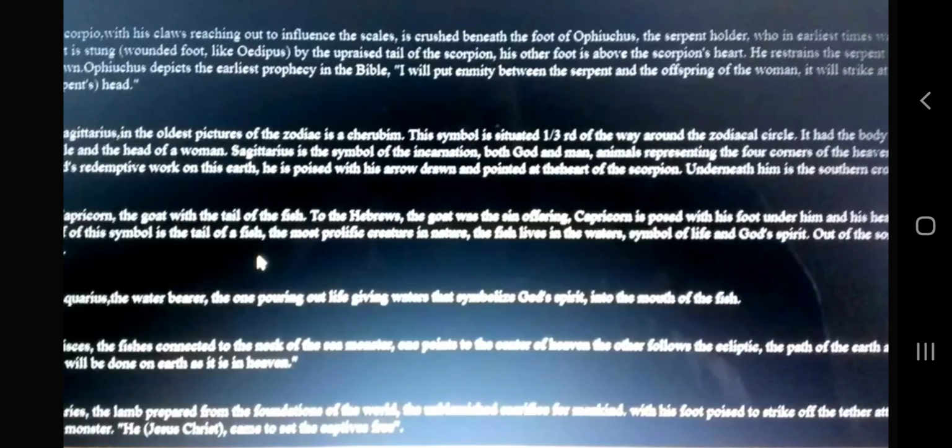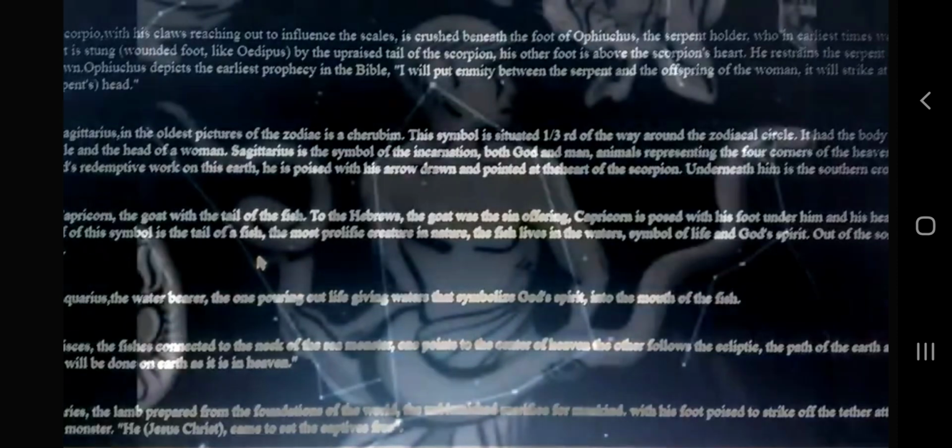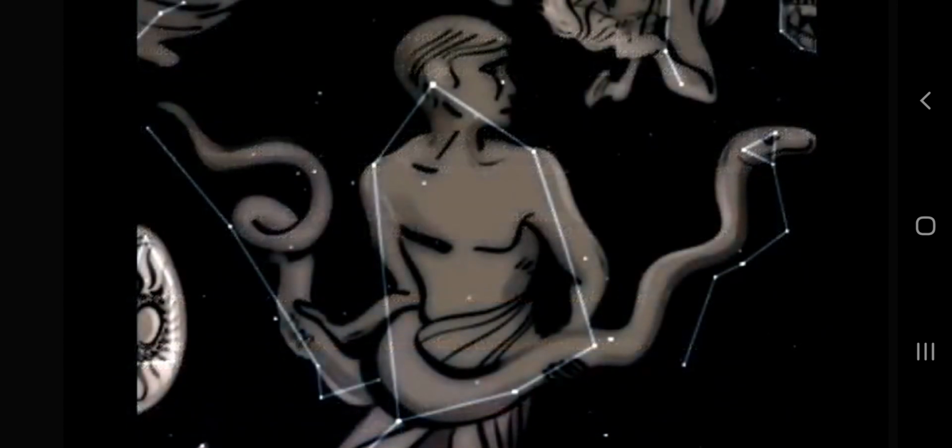So in order for this to work, they use the number 12. There's 12 apostles, which are just the posts of the zodiac. There's 12 systems in the body. 12 is a magic and sacred number in numerology, astrology, and religion. So back to Ophiuchus. Ophiuchus is the 13th sign of the zodiac, and the Romans and Greeks put it into their stories and their myths.